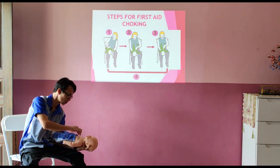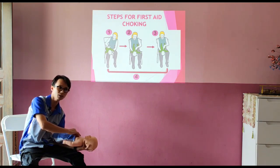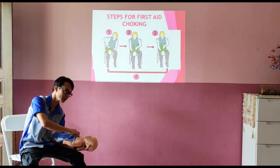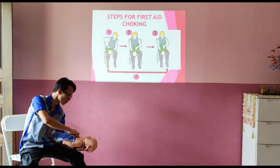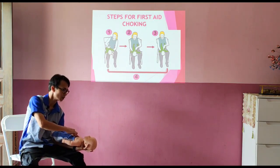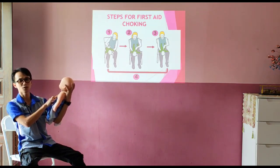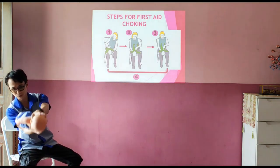Line then two finger or three below the line. Okay, and the above, just above the zip point process. Okay, give 5 chest thrust. 1, 2, 3, 4, 5. Okay. Look the for the foreign body. Maybe still choking. Repeat the cycle. Give 5 back blow. Turn the baby.